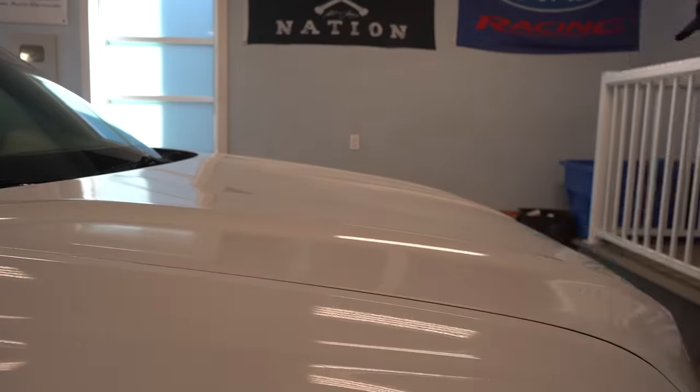But the other thing the Quick Detailer is really good at is for in-between waxing or sealing your vehicle, as it can easily and safely remove light dust or fingerprints, and is the perfect thing to use to keep your vehicle looking its best after every wash.